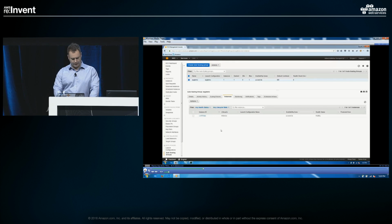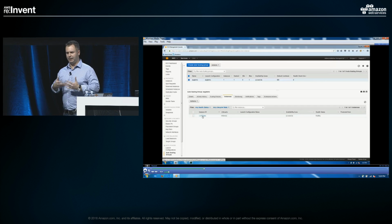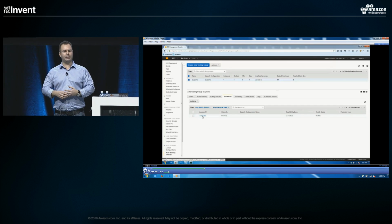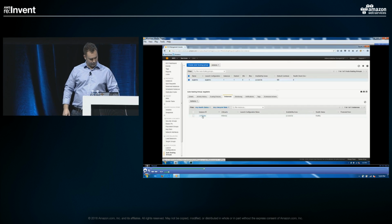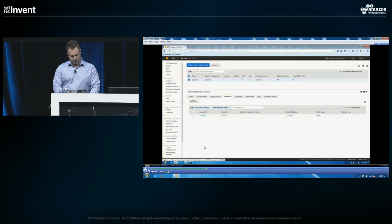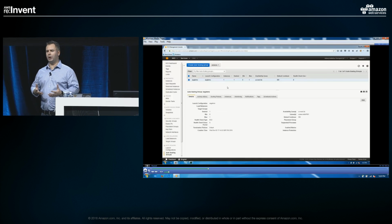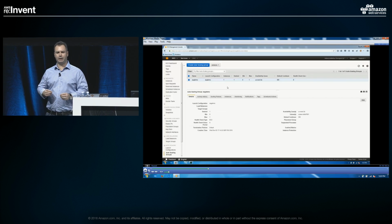And if I go to the Instances tab here, of course, everyone memorized the instance ID. You can see this is indeed the instance that I had before. It's been placed in my auto-scaling group for me, and it is currently being monitored. Now I've got 2 instances, so what I'm gonna do now is edit the properties of the auto-scaling group.